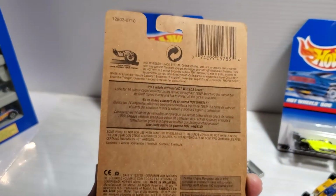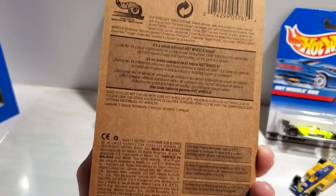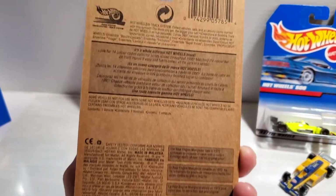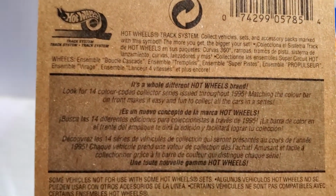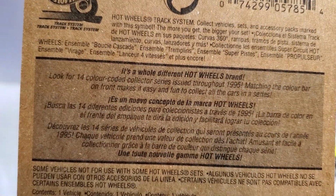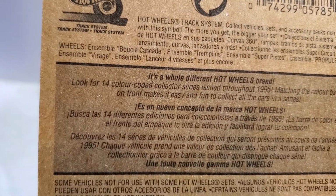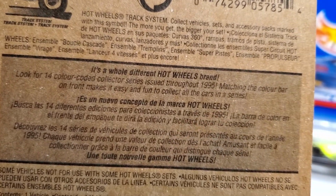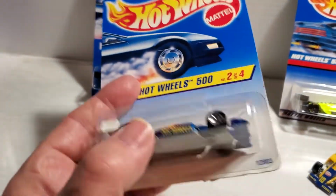So it's copyright 95. And same, they weren't doing a white background. This was essentially like a paper bag where it's unbleached. And of course, they changed that after a while. It's a whole different Hot Wheels brand. Well, very cool. So look for the 14 color-coded collector series issued throughout 95. There you go. So that's really neat.